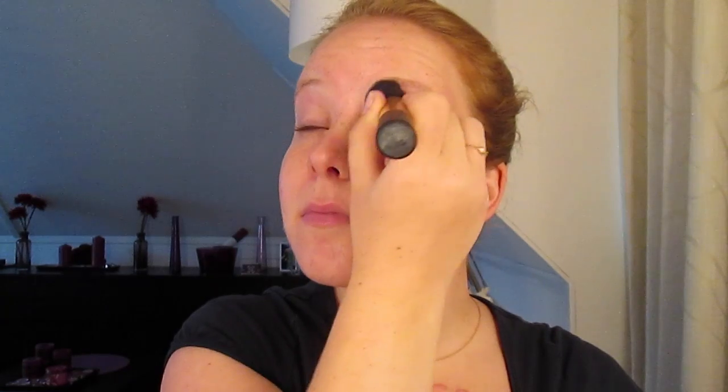And a little bit goes a long way, but since I'm working it into my skin with a brush, I apply a little tiny bit extra. I'm going to buff that in with the Real Techniques buffing brush. This will also help for the foundation to go on better with the same brush. So it'll be a little damp from the moisturizer already.